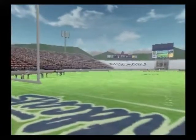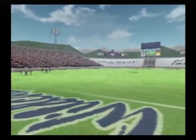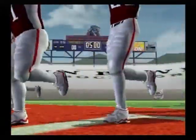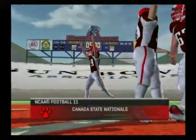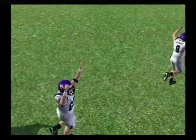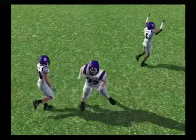Well, folks, we're excited to bring you what appears to be another great gridiron matchup. And here comes the home team. The Wildcats are heavily favored to win this game. Kirk, do you think they'll have any problems today at all?